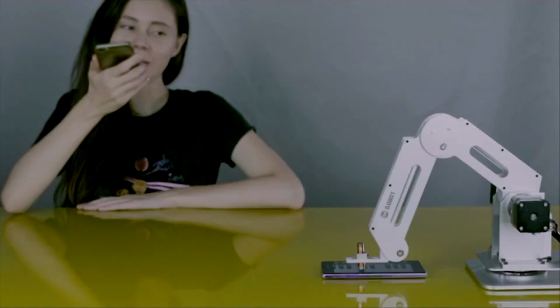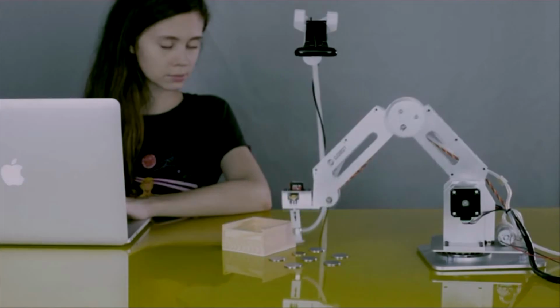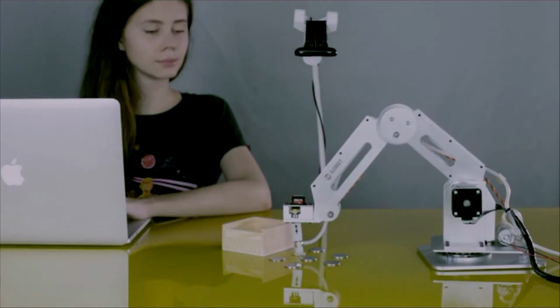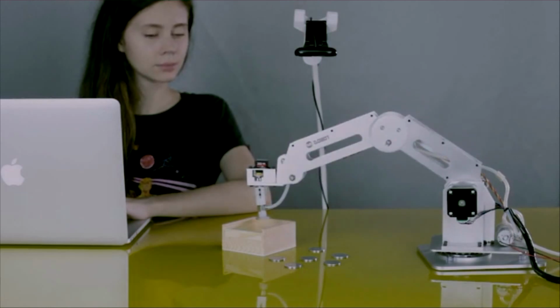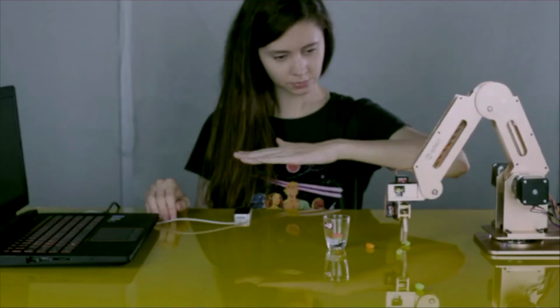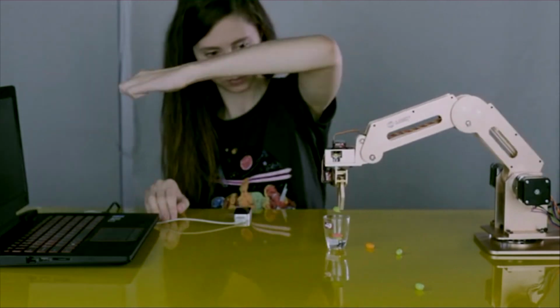Using the microphone in your phone, you can now input commands with your voice. DoBot is able to recognize shapes and colors with a portable web camera. But it doesn't end there. You can download and share new codes for different kinds of item recognition. You can also control it using the leap motion that can register your hand movement as you hover your hand over the sensor.